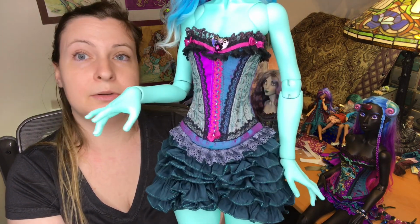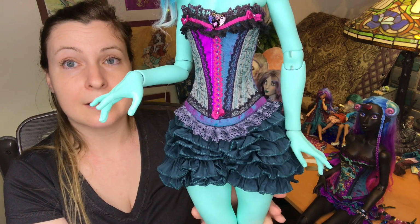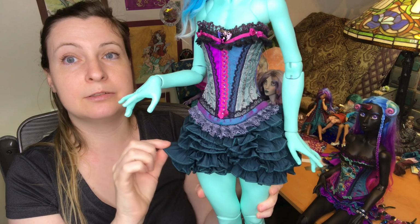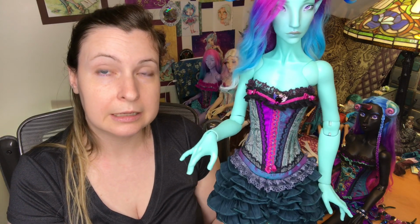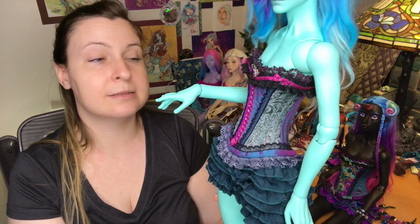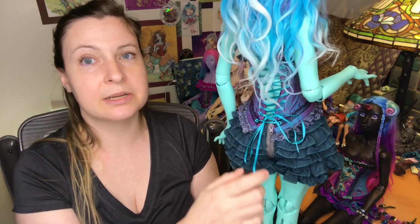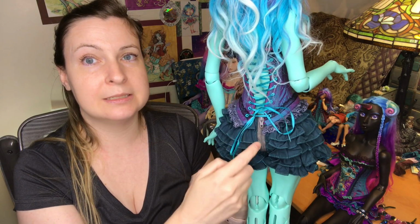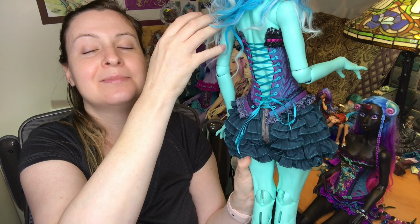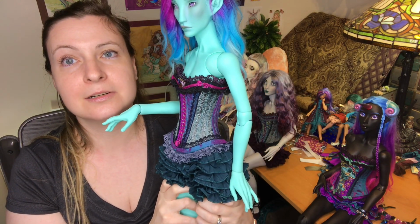I made her a new corset, and I thought it paired very nicely with this pair of ruffle shorts that I had made previously. I thought it looked really nice on her configuration. And this is actually one of the first pair I made where I didn't do the hidden zipper. You could see that, but I really love how this corset turned out.